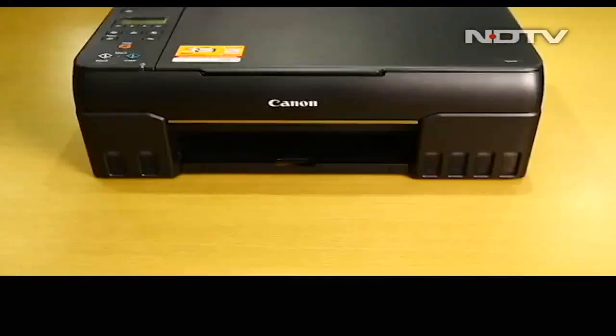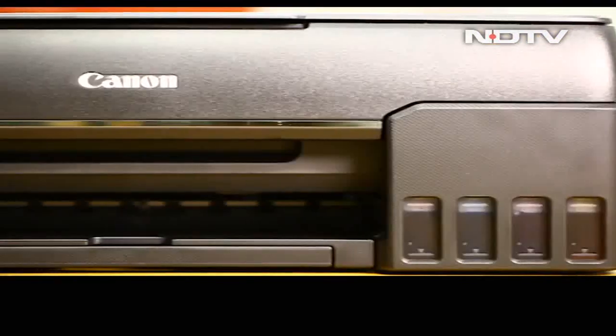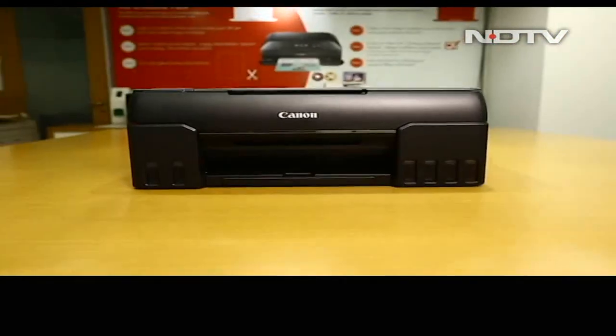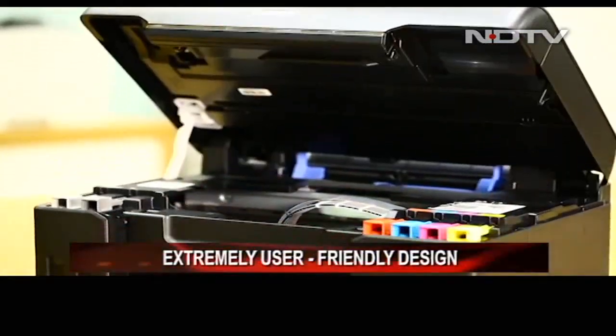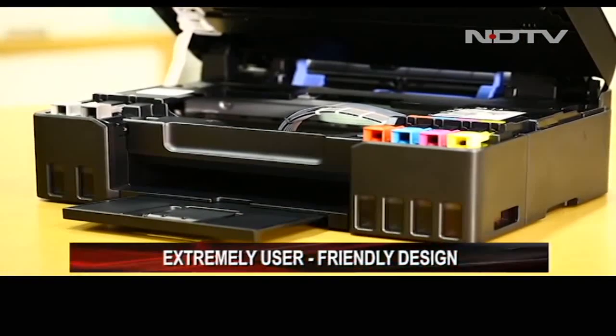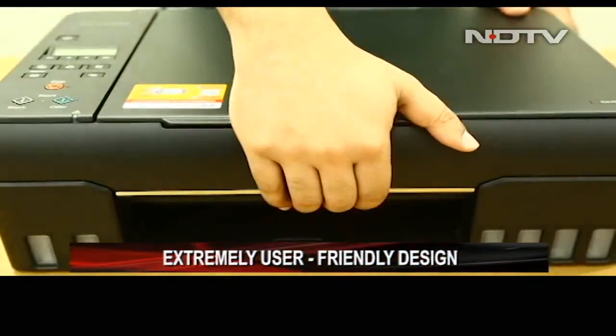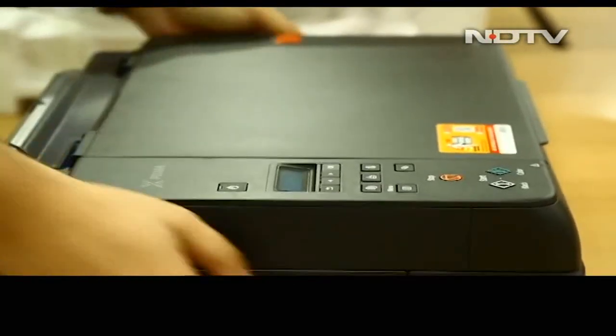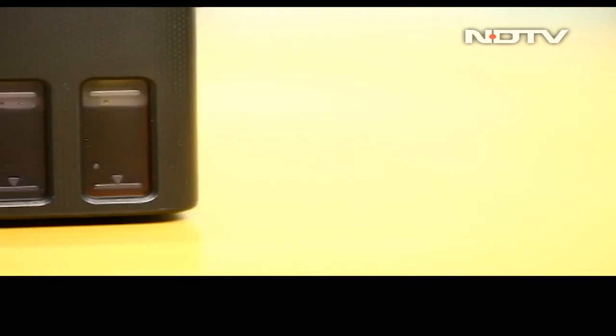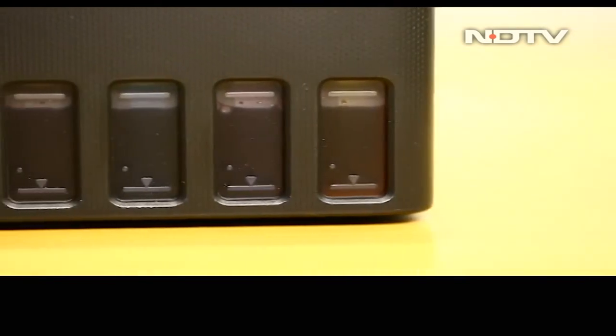The G670 is designed extremely well. It has matte black plastic all around, which feels sturdy. Access to all parts that the user will need to access throughout the use of the printer is extremely easy, whether it's the print head or the ink tanks. The printer also comes with a travel lock, an industry first, which enables the user to move the printer without any worry of the ink being mixed or spilt out by the print head.